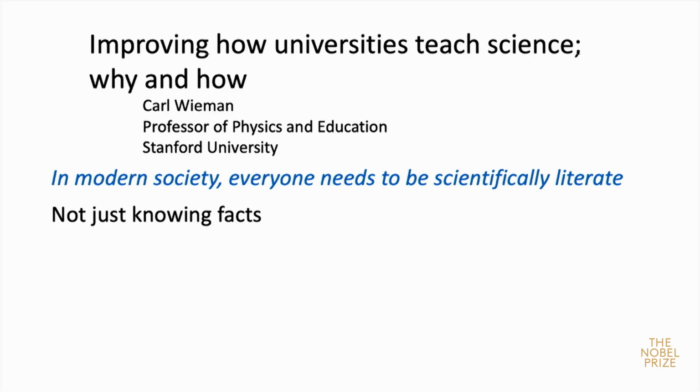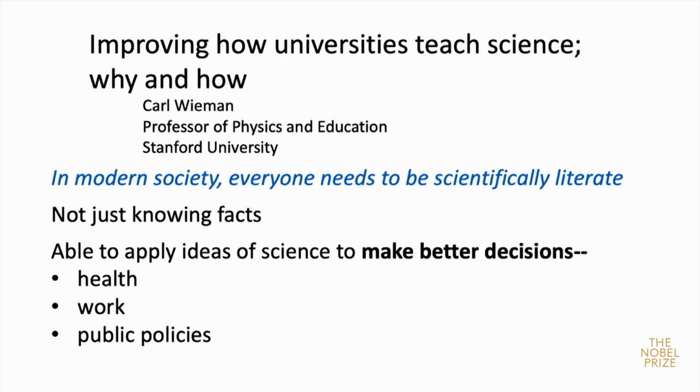In our modern society, everyone needs to be scientifically literate. And this doesn't mean just knowing facts, it really means knowing how to apply the facts and ideas of science to make better decisions, decisions about one's personal life and health, in their work, and in public policy. Now, this is really a new and large educational challenge to achieve this.